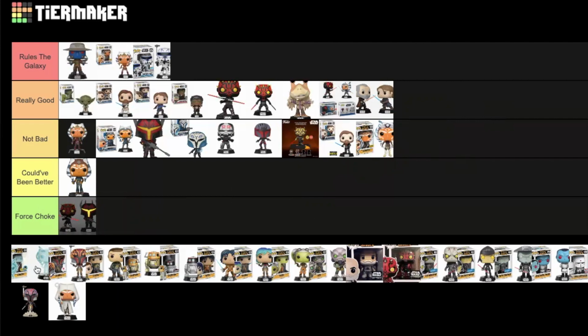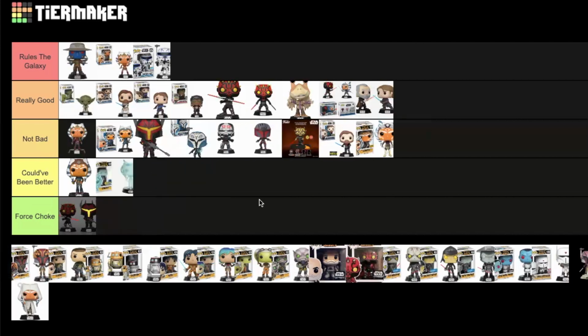Then we have ourselves the glow in the dark LA Comic-Con, or LA Kamikaze, I believe it was called back in the day, Ahsoka Tano, where it's like holographic. I'm gonna put this under could have been better. I mean, it is all right, but once again, this is just the same molding as that Hot Topic exclusive pop we just talked about, but making it more holographic. And I mean, the glow-in-the-dark aspect does look nice, but I think you could have done something a little better though.